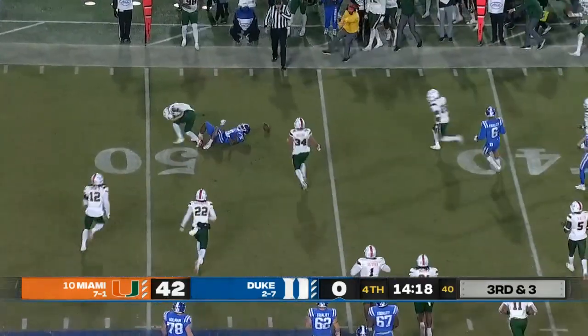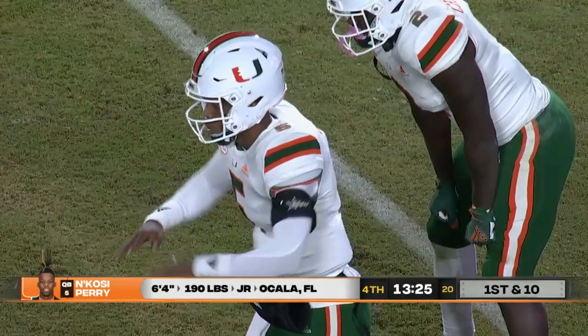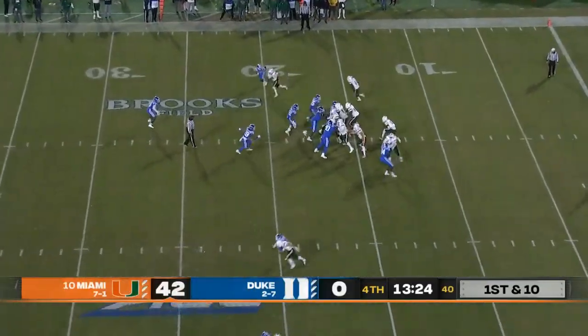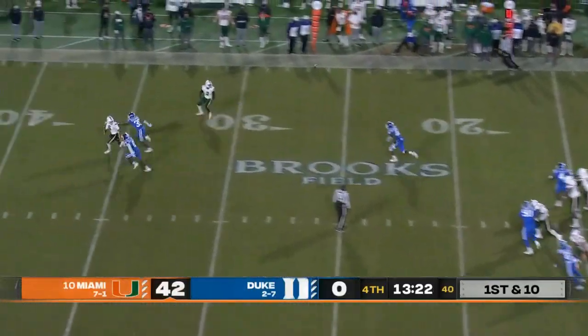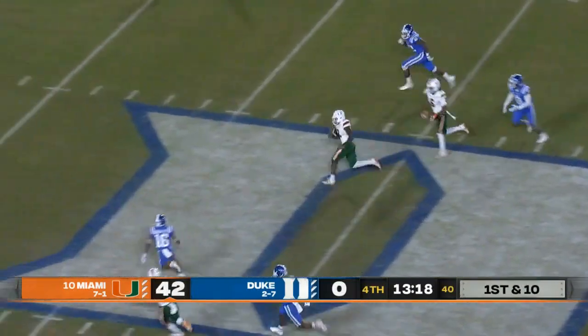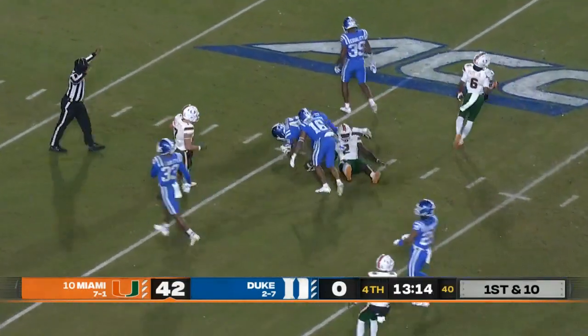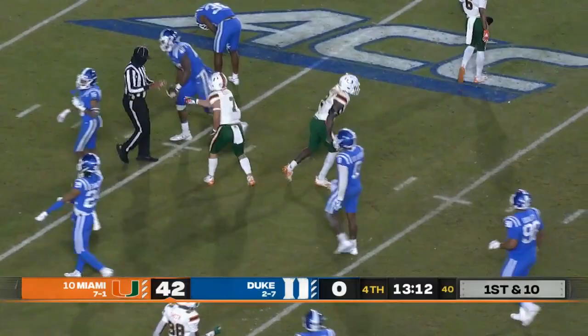Price to fire, and a completed pass to Durant. Lost the handle on that one. King will step aside. So the 6'4" junior out of Ocala, Florida, is going to get a pass off very quickly here to Chaney. Chaney in the open field. Chaney will cut to his right before he is taken down after another massive gain.